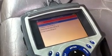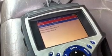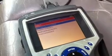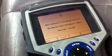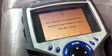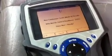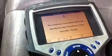I've looked in the code section, and we have codes P0305 and P0307, which are misfires on number 5 and number 7 cylinders. Now we're going to go into a little secret window called Mode 6 that very few shops use, and it's going to tell us a lot more about that. We're going to see how things are running, what's failing, and we'll be able to see how many times the cylinders have misfired.